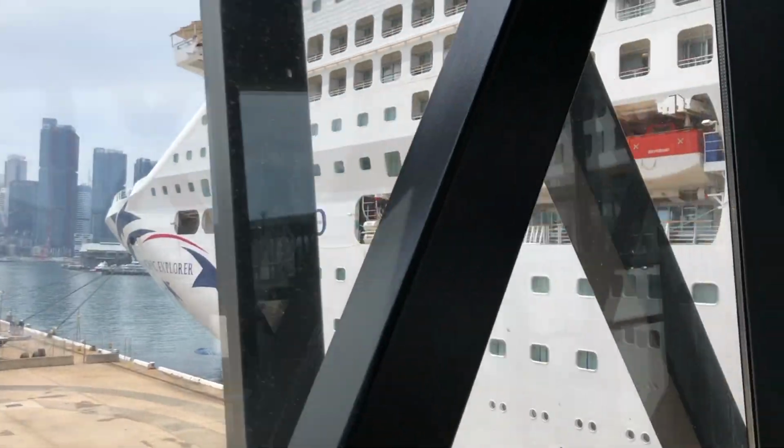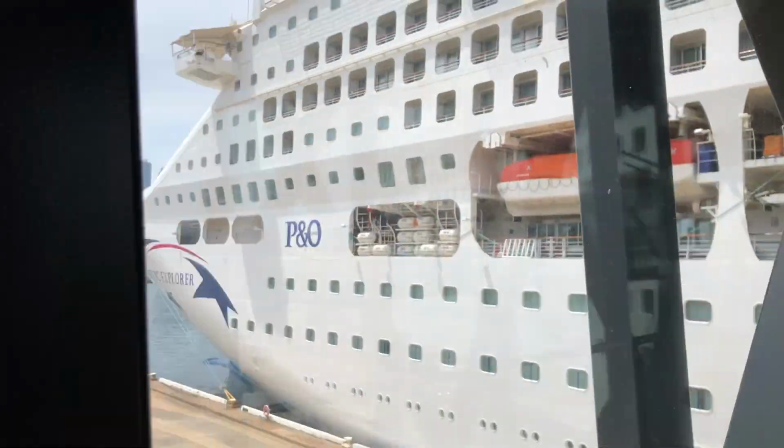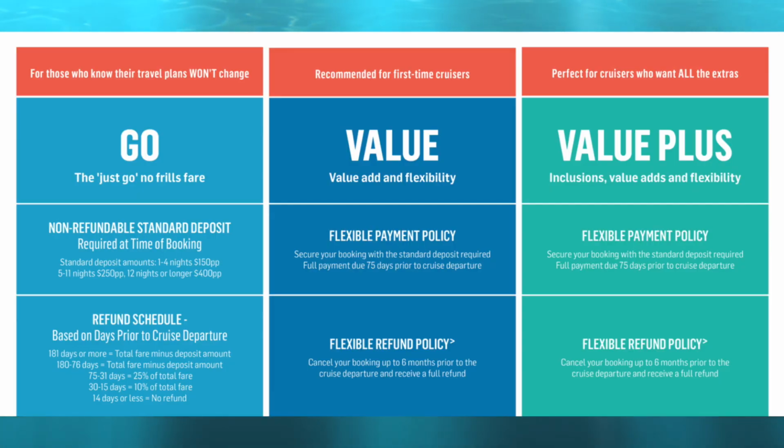With our homegrown P&O Cruises, they also have a Future Cruise deposit program, and the Future Cruise deposit costs $100 per person. They are valid for 2 years, but can only be used against a value or value plus fare. You can't apply them to a go fare or short sail fare, so it's important to know that. The deposits are non-refundable and they do expire at that 2-year mark.